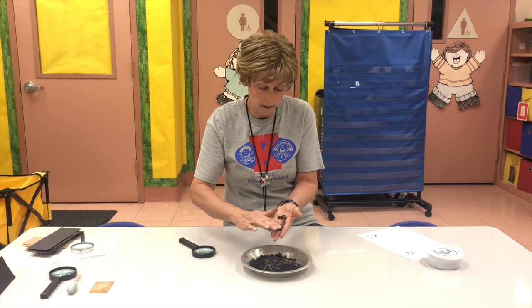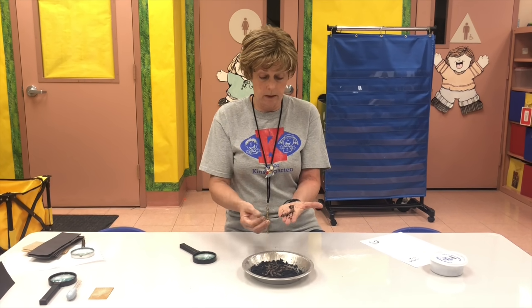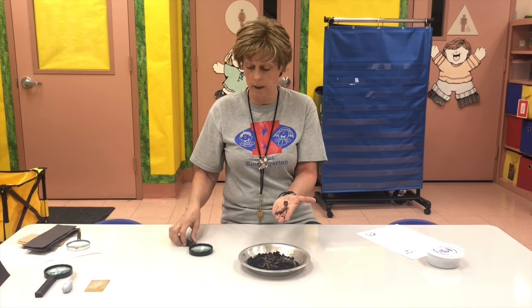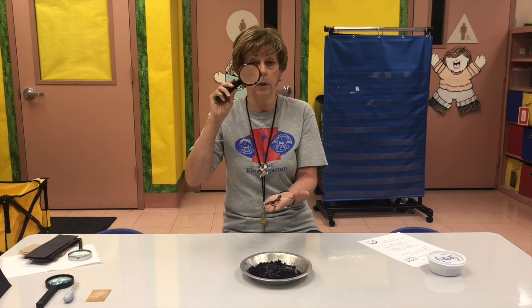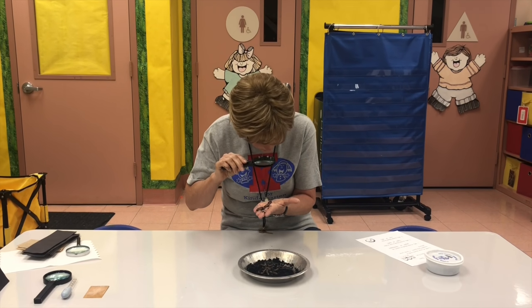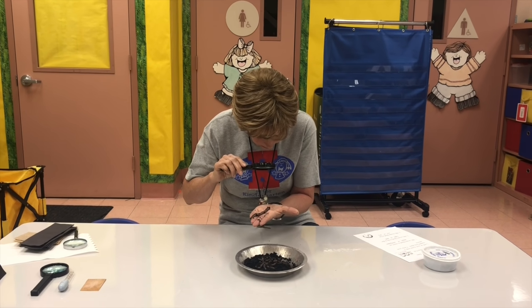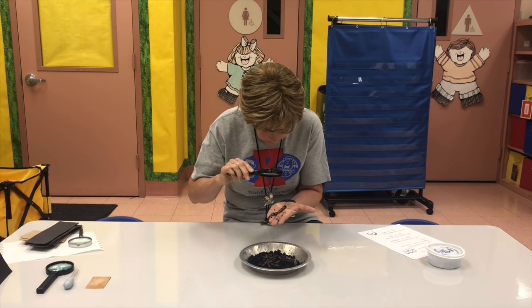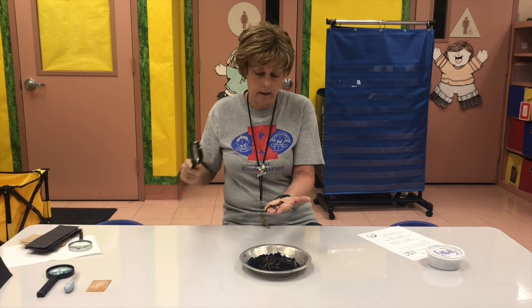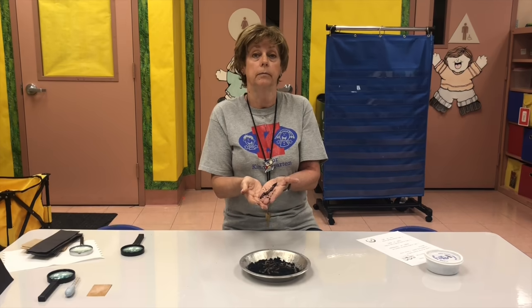I'm gonna get some of the dirt off so you can see it. And the first thing that we would do is to investigate the worm with a magnifying glass. And when you use a magnifying glass, you want to hold it up to your eye and then come down into it so it's nice and clear, and you can check them out like that. And we're going to be doing some experiments with our worms.